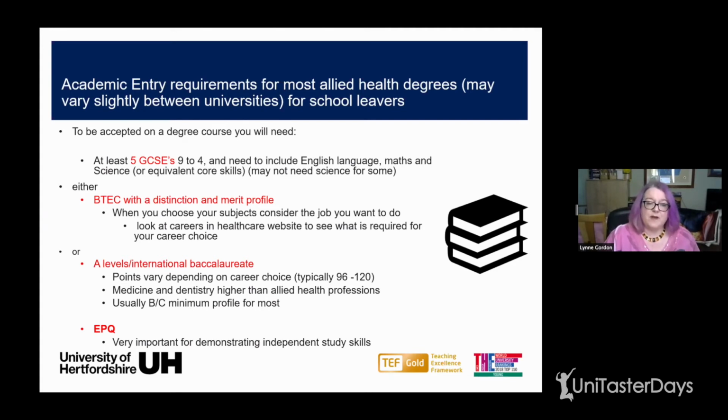And we want to see that you have aptitude across a range of subjects, because that tells us that you've just got that intellect and the cognitive skills to be able to switch quickly from one topic to another. Depending on whether you're doing BTECs or A-levels with your sixth form studies, then we're looking for BTEC merit and distinction profile, and A-levels, a 96-point profile would be equivalent to 3 Cs at A-level. So it depends on which program, how popular that program is, as to what you'd be looking at.